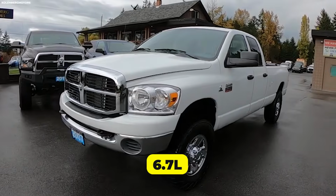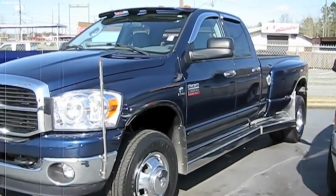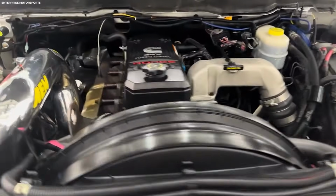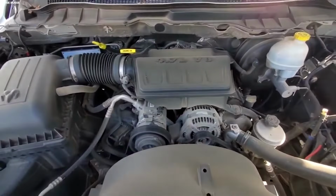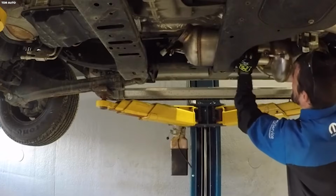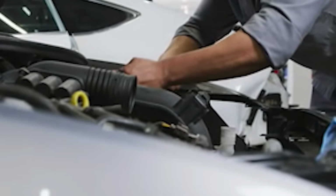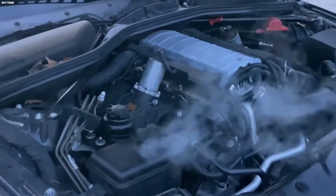But when the 6.7-liter version launched in 2007, emissions regulations forced changes that turned this once bulletproof engine into a money pit. The most notorious problems were with the EGR and DPF systems. Exhaust gas recirculation coolers clogged, diesel particulate filters failed, and engines went into limp mode at the worst times. Repairs often cost $2,000 to $5,000, and failures could happen repeatedly.